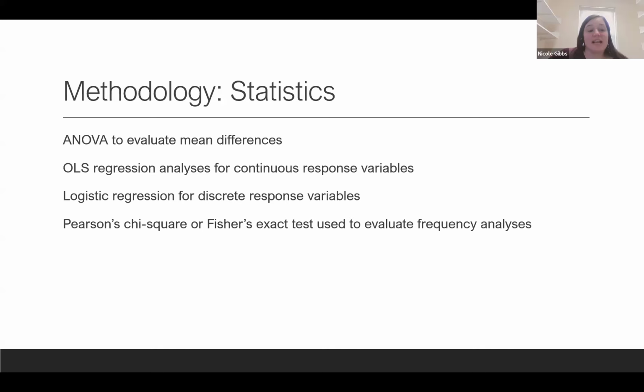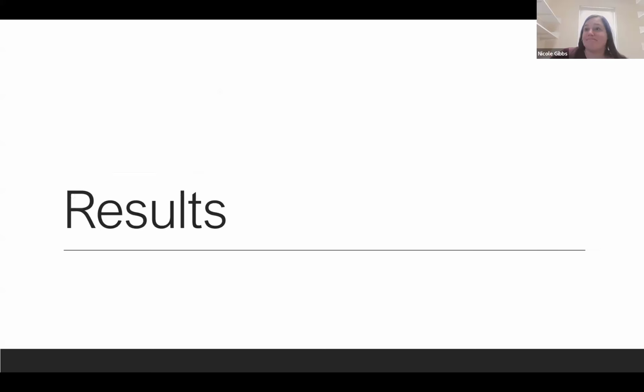For statistics, they did an ANOVA to evaluate mean differences, as well as ordinary least squares regression analysis for continuous response variables. For discrete response variables, they did logistic regression, and then they did Pearson's chi-square or Fisher's exact test to evaluate frequency analyses for them.